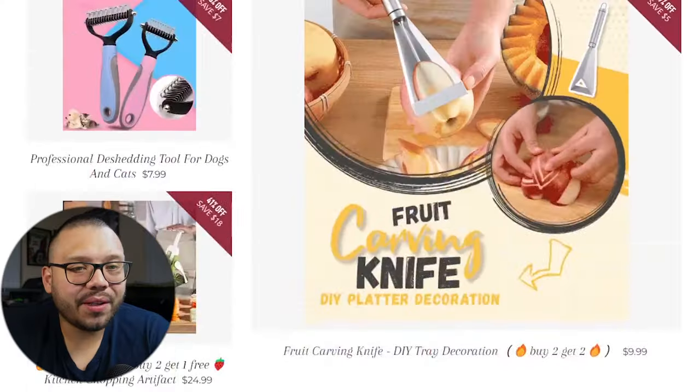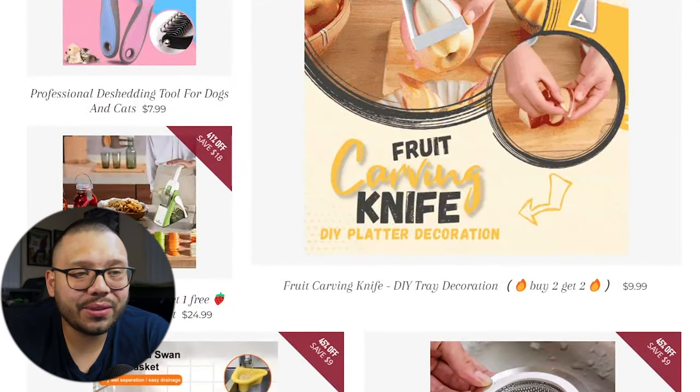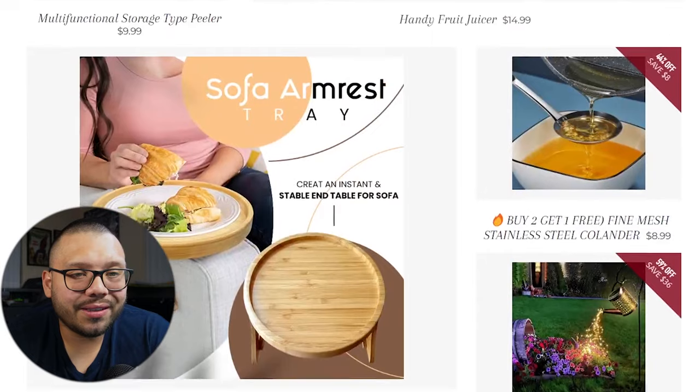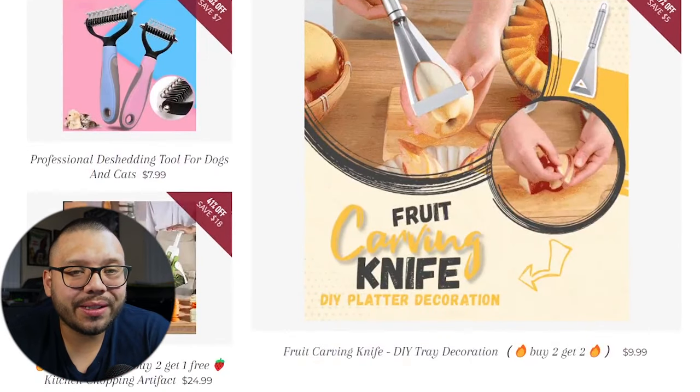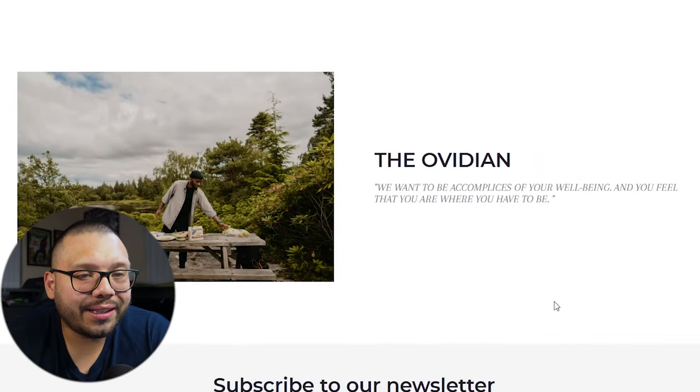This is a general store that sells a little bit of everything, and quite frankly, it's kind of messy. It's really not organized at all. They have a bunch of random products as soon as you land on the webpage and start scrolling. Honestly, it's not categorized very well. I don't entirely like the look of it. And then right at the end, they have the Ovidian.